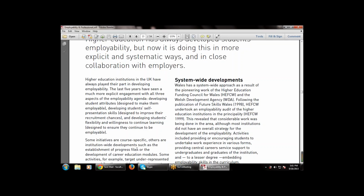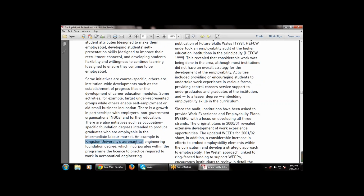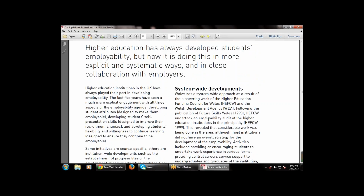So there is the development of career education modules. Some activities target under-represented groups, while others enable self-employment or aided small business incubation. So some may be self-employment, some may be employment, or small business incubation. And there is a growth in partnership with employers, NGOs, and further education. One example is Kingston University's Aeronautical Engineering Foundation degree, which incorporates within the program the license to practice and all the required work in the analytical program.